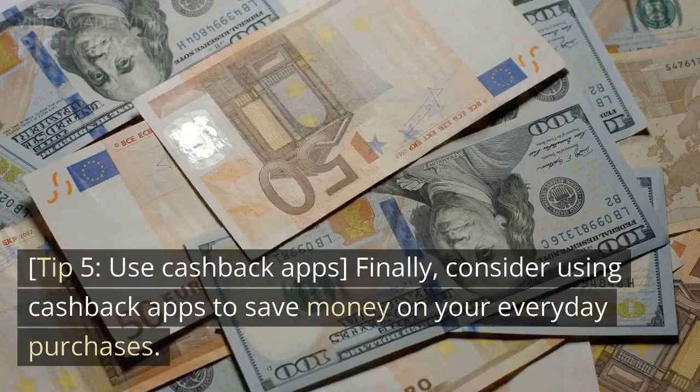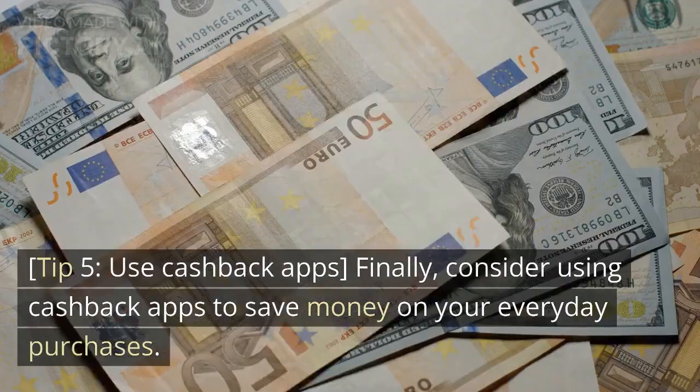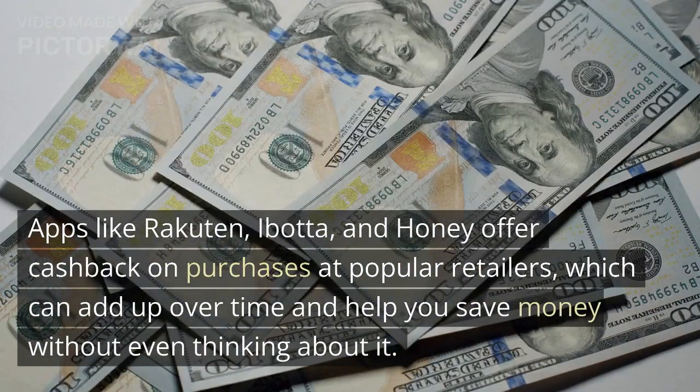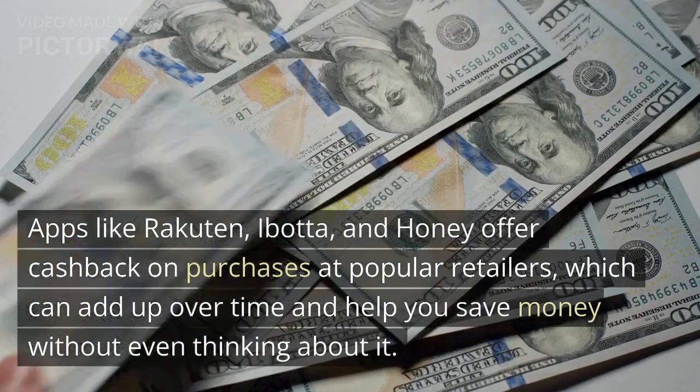Tip 5. Use cashback apps. Finally, consider using cashback apps to save money on your everyday purchases. Apps like Rakuten, Ibotta, and Honey offer cashback on purchases at popular retailers, which can add up over time and help you save money without even thinking about it.